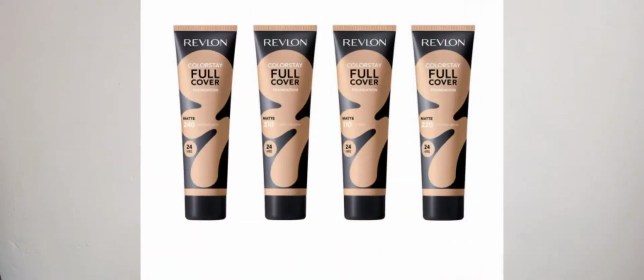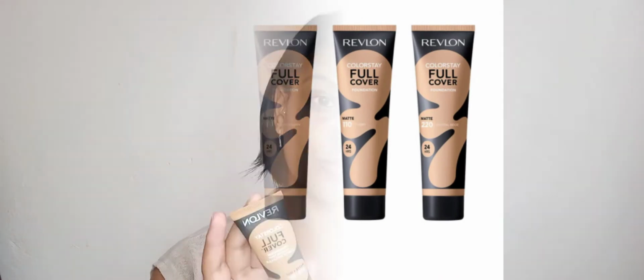So my skin is nice and prepped, it's nice and primed, and I'm going to move on to foundation. For today's foundation, I'm going to be using the Revlon Colorstay Full Cover Foundation. This is matte, and I'm in the color 410 Toast.